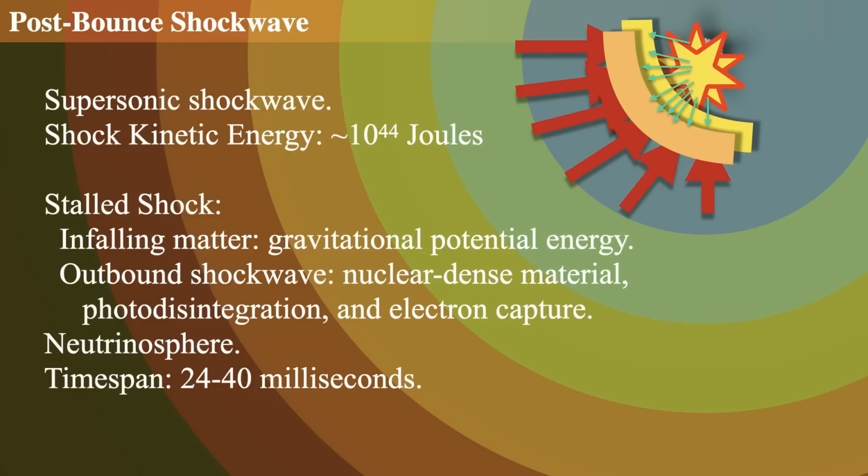Basically they get trapped. Finally, it becomes dense enough for neutrinos to get trapped. And by trapped, I mean 1 out of every billion or so. The other 999 million get out. But 1 in a billion, considering how many neutrinos are coming out, that's enough to do it. Those neutrinos get trapped in the gas.